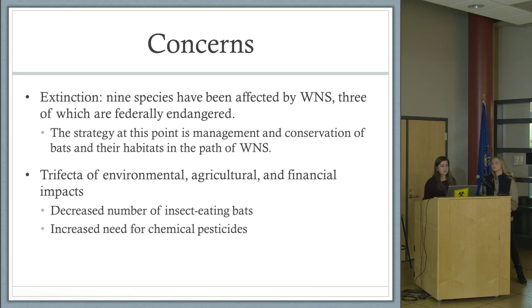So like I said, our concern is extinction. 9 species have been affected by white nose and 3 are already federally endangered. The strategy is to manage and conserve the bats that have been affected and to keep it out of new different caves. And this is really bad for several reasons.